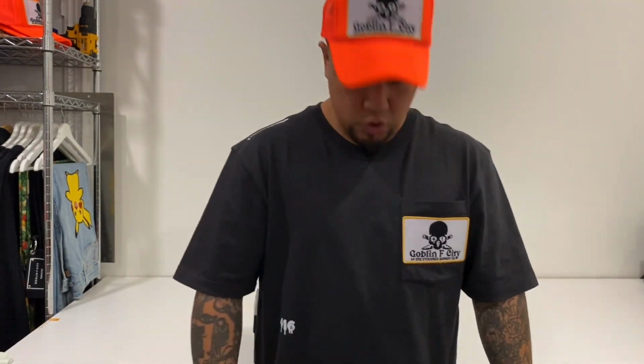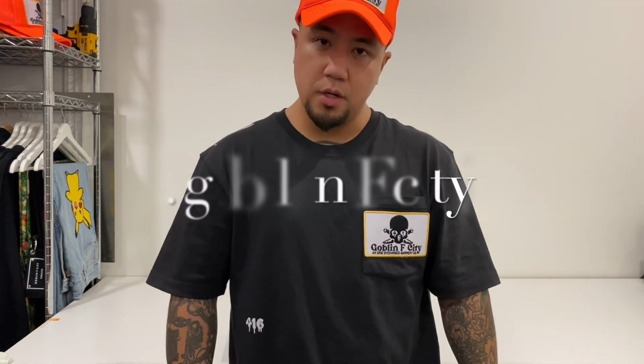Yo, check out this super fresh Goblin F City Carhartt top. What do you guys think?